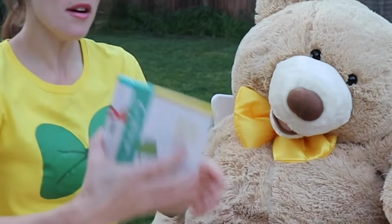All right. Are you guys ready to read a book? Remember, they sent us this fun book in this box. I think it's time that we read it.